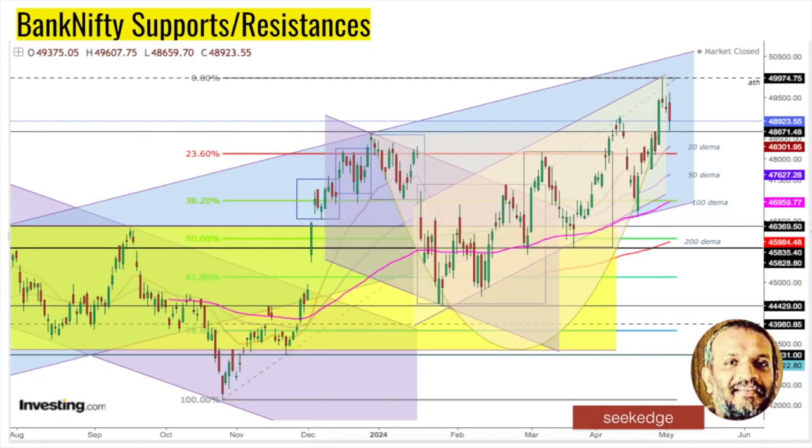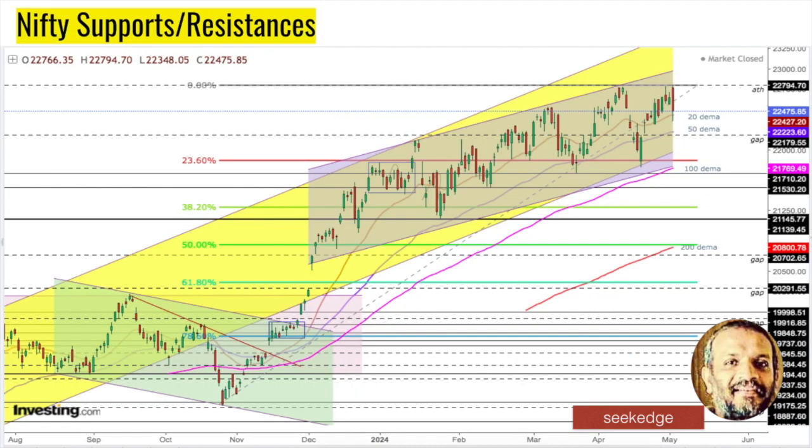So let's move on and find some answers on the support and resistance lines. The first resistance would be 22,800 and this 22,794 level, which is the all-time high. That's the first resistance, nearly 350 points above. After that it will be 23,000. The channel top may be ending at around 22,900, so that can also be a resistance after the 22,800 resistance.